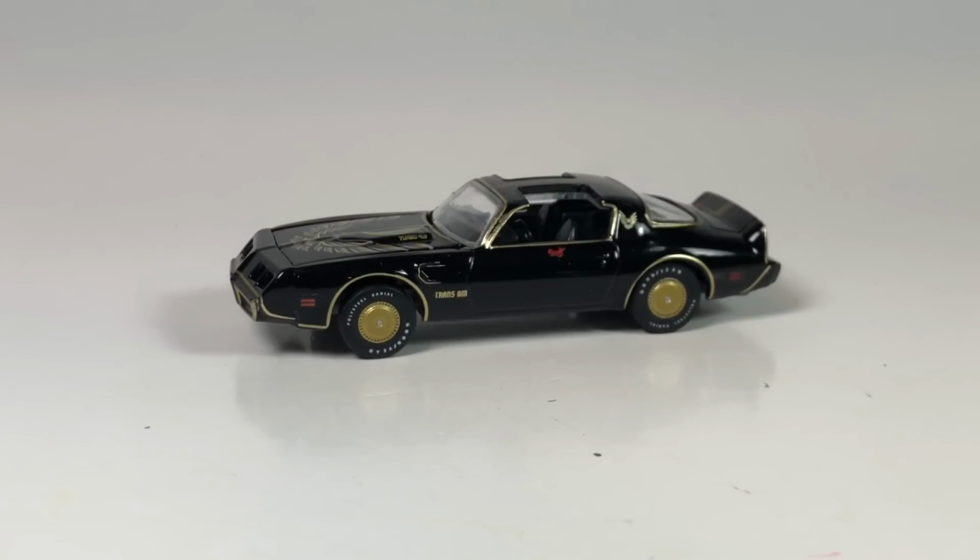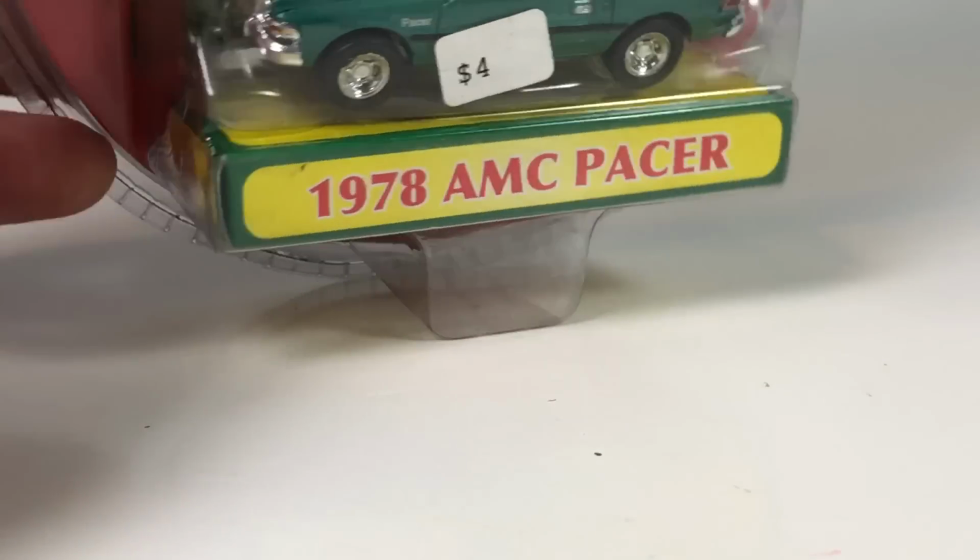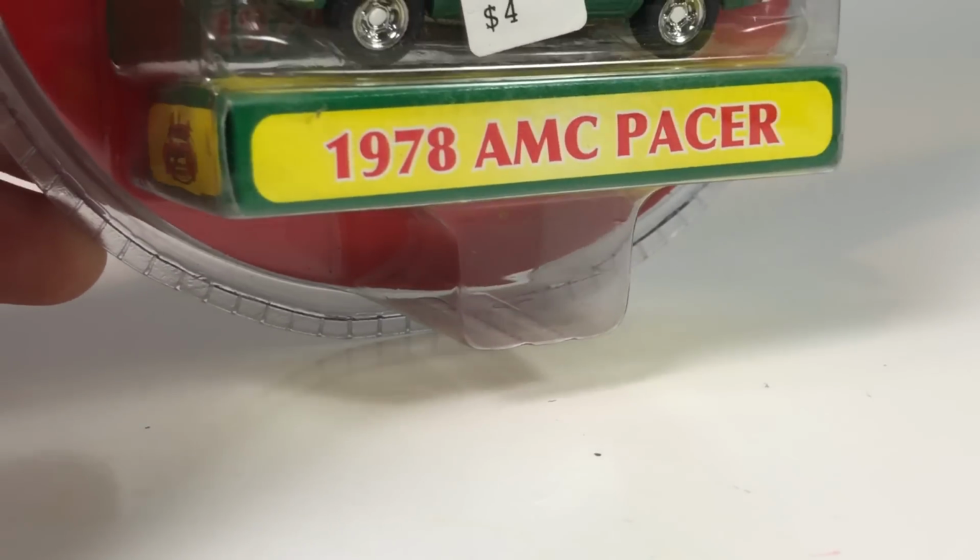All right, let's see. We only got a few left. We've got a couple of the Greenlight Motor Worlds. We'll save those for last. And we got a Johnny Lightning, and we got this AMC Pacer. Let's do the AMC Pacer. Fresh Cherries Motor Max. It's in a clamshell type packaging.